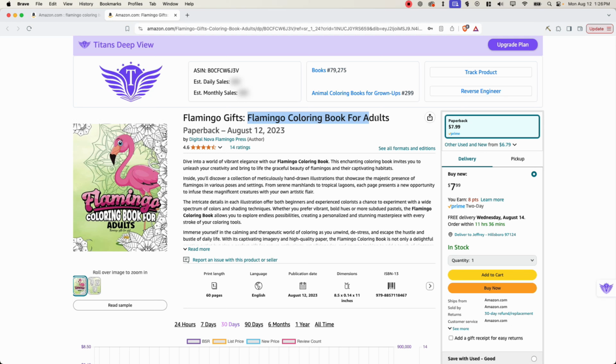This is a flamingo coloring book for adults titled Flamingo Gifts. We can see this book has a ranking of 79,000, so that's pretty good. It has a 4.6 out of 5 rating and 14 ratings overall, published last year, August 12, 2023. It has a price point of $7.99, which is what I would say the normal price range for this type of book. I've seen them at $5.99 and I've seen them go as high as $10.99 plus. It really depends what you want to try as your price point, but I'm just letting you know that this is the typical price point that I see for these types of books.